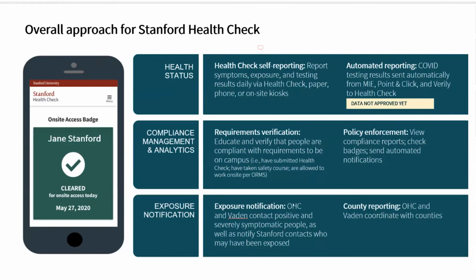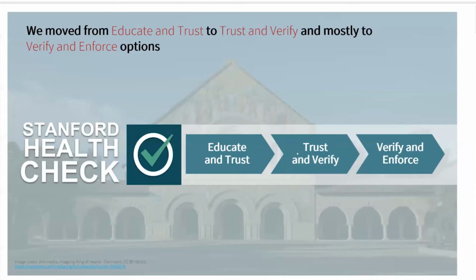Our OHC basically means occupational health, and then VADEN is basically the Student Health Services Center. We contact positive people and severely symptomatic people, anybody who's essentially red badged. Then we report it out to the county, at least anybody that's positive, and that's a requirement. Over here on the left is, as you saw, a green badge. So we have a badge on somebody's phone. You can be turning green or you can be turning red, depending on your symptoms and status and other things like that.